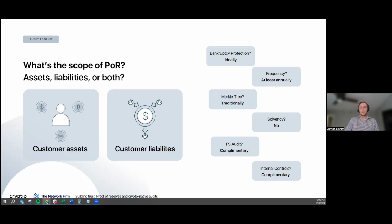And then internal controls, it's complementary to that as well. Internal controls are extremely important, but if you just look at internal controls, or if you just look at the proof of reserve, you're sort of missing a big piece of the pie.